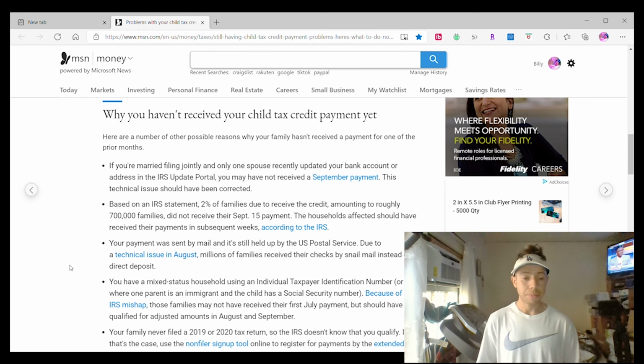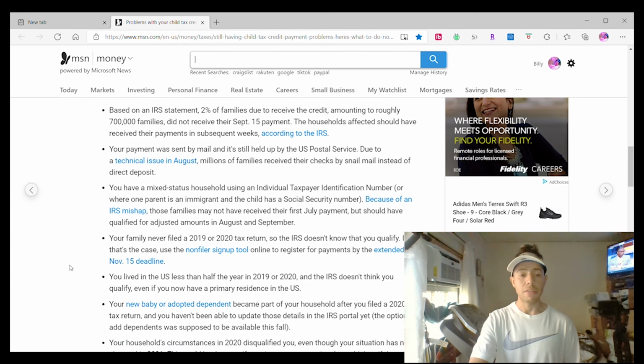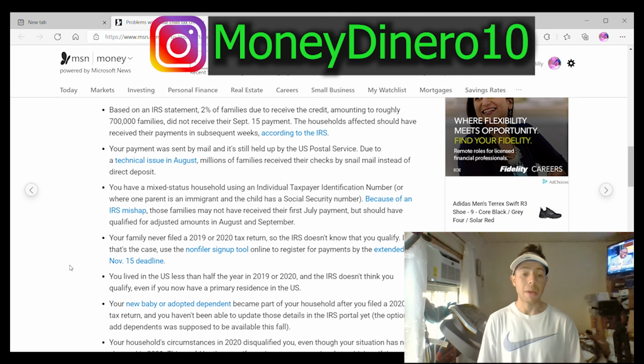Next point is if you have a mixed status household using an individual taxpayer identification number, or where one parent is an immigrant and the child has a social security number, because of an IRS mishap those families have not received the first July payment, but should have qualified for the amounts in August and September. So that could be another reason. Make sure you have all information proper. But if it is an immigrant, then that could possibly delay a payment.